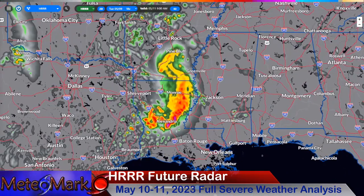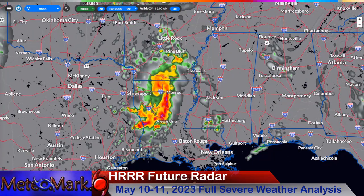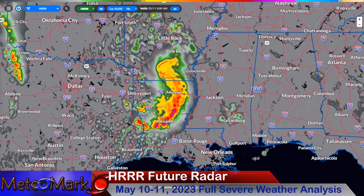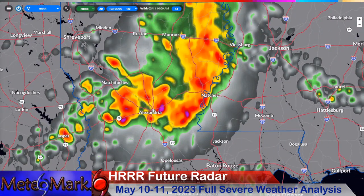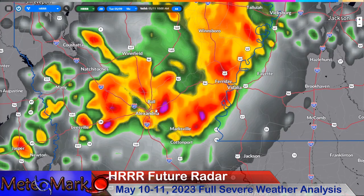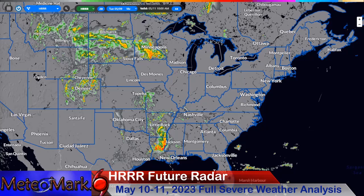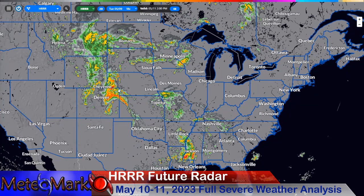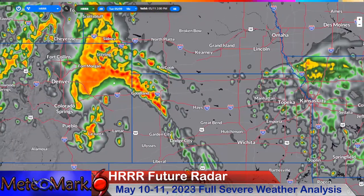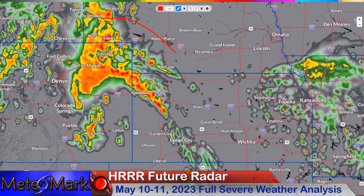Now, let me just back this up a few frames into parts of Louisiana. These are going to be some very torrential rains. So central parts of Louisiana, I'm very concerned right around the Alexandria area. It is going to be coming down in buckets, so to speak. So flooding is definitely going to become probably a thing here. And look at this as we get to 2 p.m. Thursday, eastern Colorado into western parts of Kansas. This is where things are really going to start to explode.